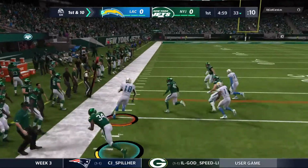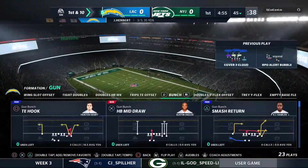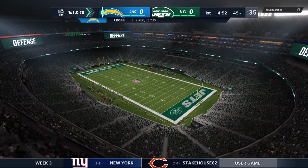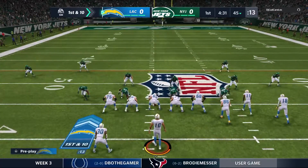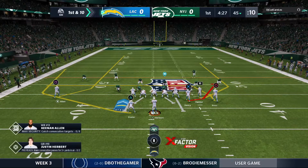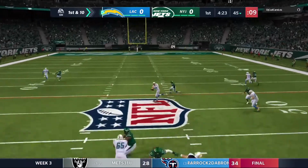Herbert, quick pass out wide. And he'll be tackled right on the chalk of the 45. Another connection between the two. This one good for 12 and a first down. Zero hesitation that time. That was get ball, throw ball. Yeah, it turned into a smoke route. If you see the coverage off the receiver, doesn't matter whether you call it a run or not. Just take the ball, get it out to him.